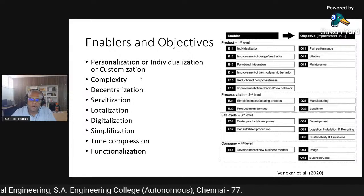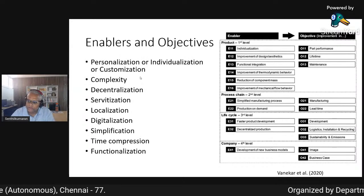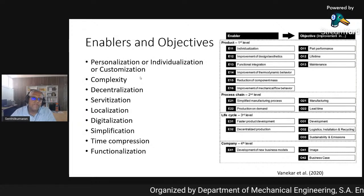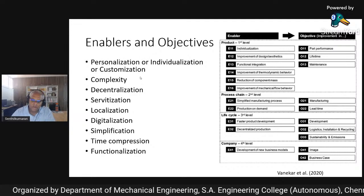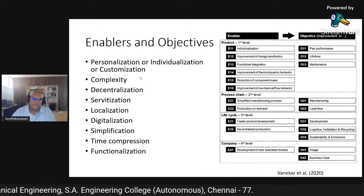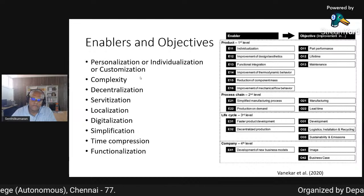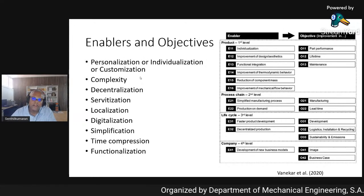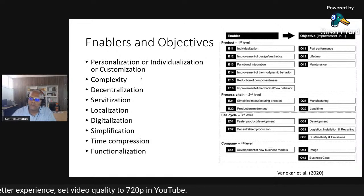So the next is the complexity, right? What happened over the period is that complexity has become one of the very important enablers of 3D printing. We had a limitation in terms of the types of geometry that can be produced in conventional manufacturing. For example, we cannot entertain undercuts. We cannot have non-uniform wall thicknesses. We cannot have re-entrant features. Sometimes we cannot even produce in the color we want.